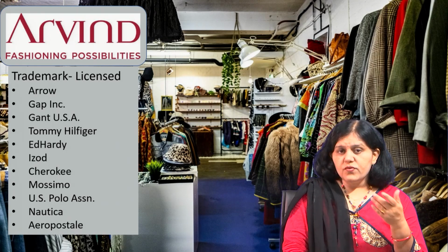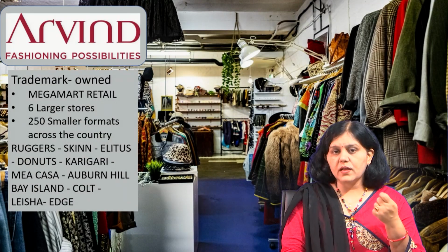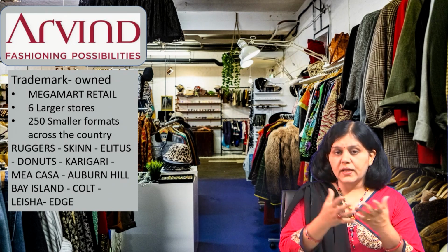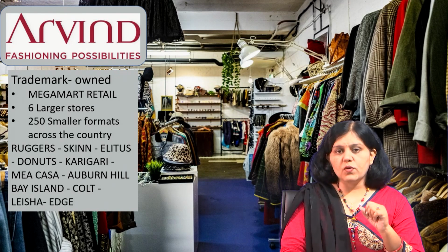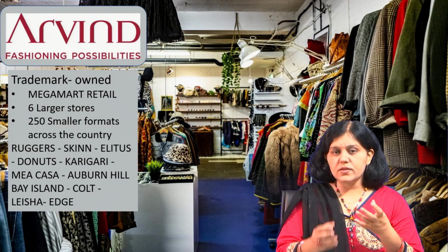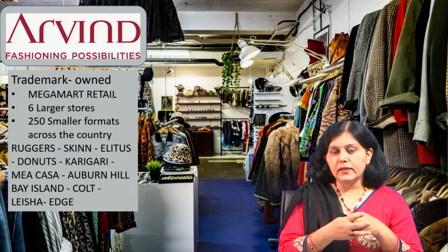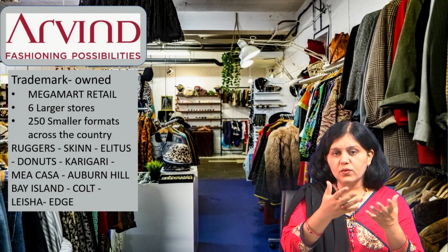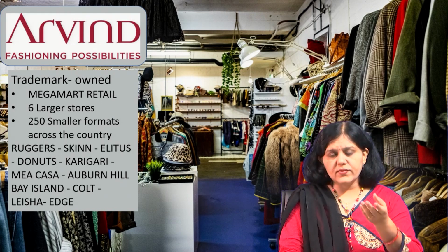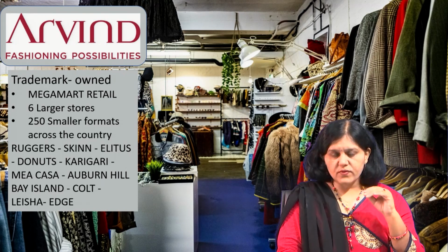Now, if we move further in the list of trademarks owned, Megamart Retail is another trademark owned by Arvind Mills. There are 6 larger stores and 250 smaller format stores across the country, and there are a few brands which are sold exclusively in Megamart. The list is here: Donuts, Karigiri, Maikesa, Bay Island. These are sold only in a Megamart. Megamart itself is also a trademark.